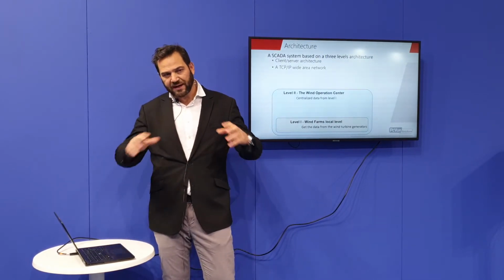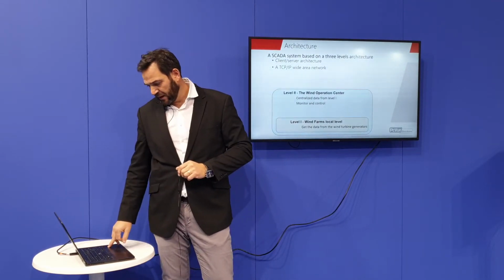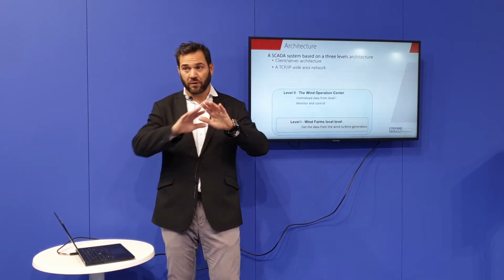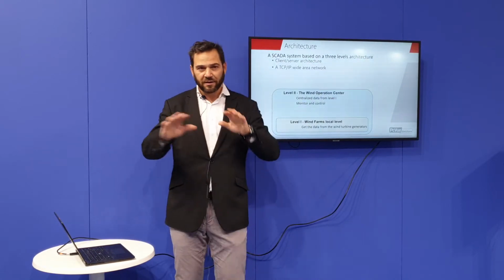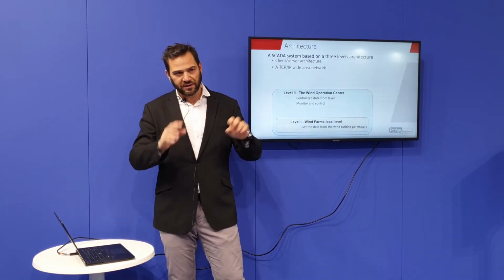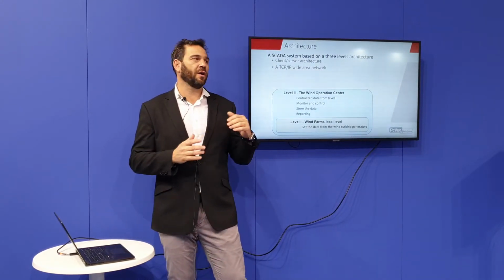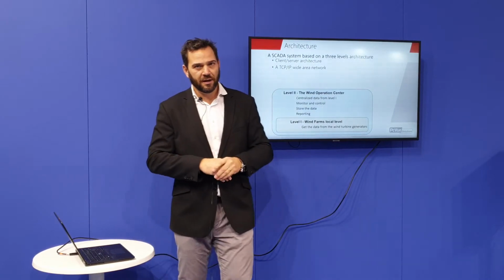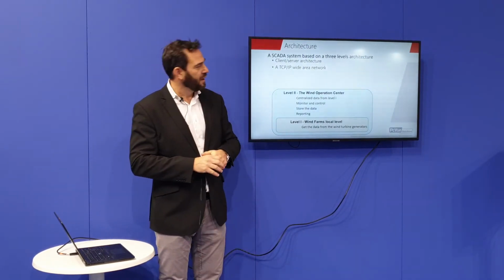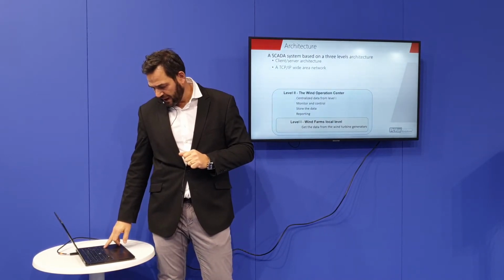We centralize data there. We get all the data from the field and we put it inside the control center. We monitor and control. We saw the picture before with the big control room where guys can see the country and then zoom in, zoom out to see the data. They store the data there. Of course, we run on virtual machines. It's not a classical virtual machine. It could also be on the cloud. So we deal with a VM there.